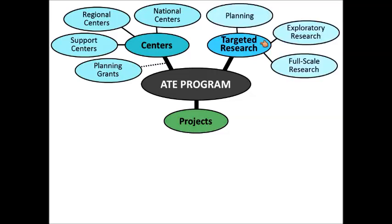Now, let's look at the targeted research track. Successful research projects are most likely to be well-defined collaborations between accomplished educational researchers and technician educators. The focus is on exploring what works and what doesn't in technician education, for whom, and under what conditions. Those pursuing targeted research may begin with a smaller research planning grant and progress up to a full-scale research project.